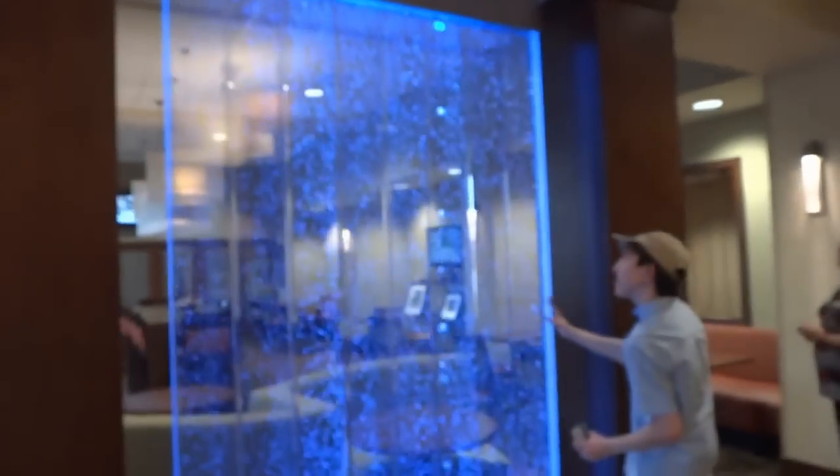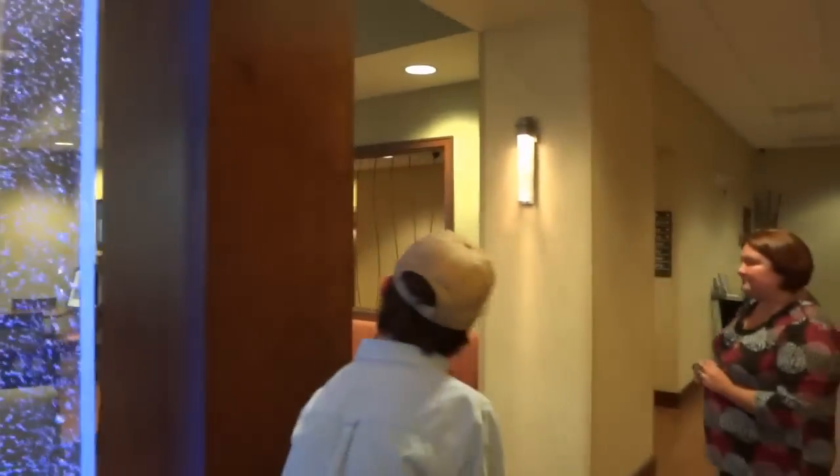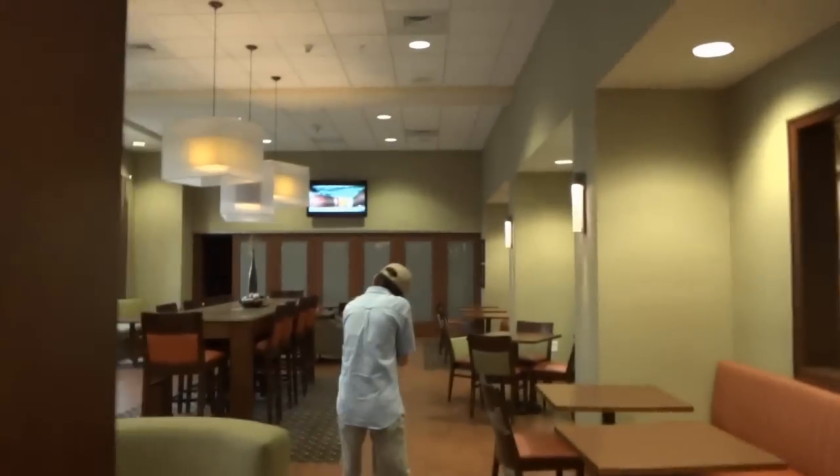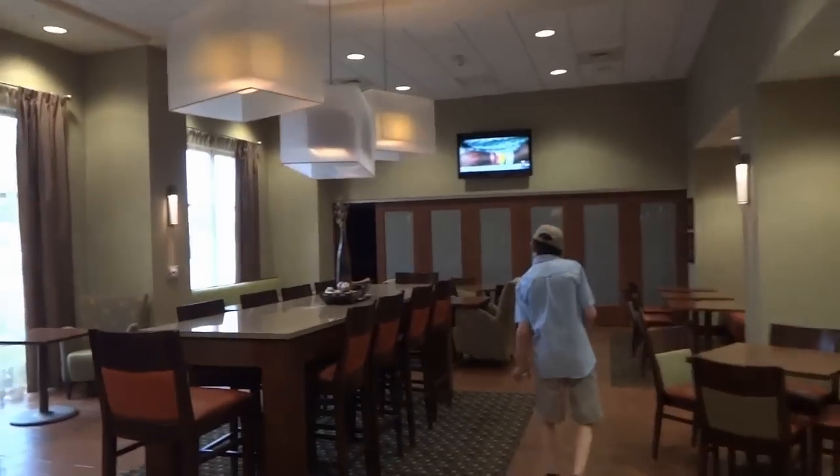This is a really cool feature here too, how they got this thing here with the water and it changes color. That's pretty nice. That's really pretty, isn't it? All right, let's continue. Okay, the breakfast area is right over here. Oh, good spacious breakfast area. Looks like it can accommodate many guests.